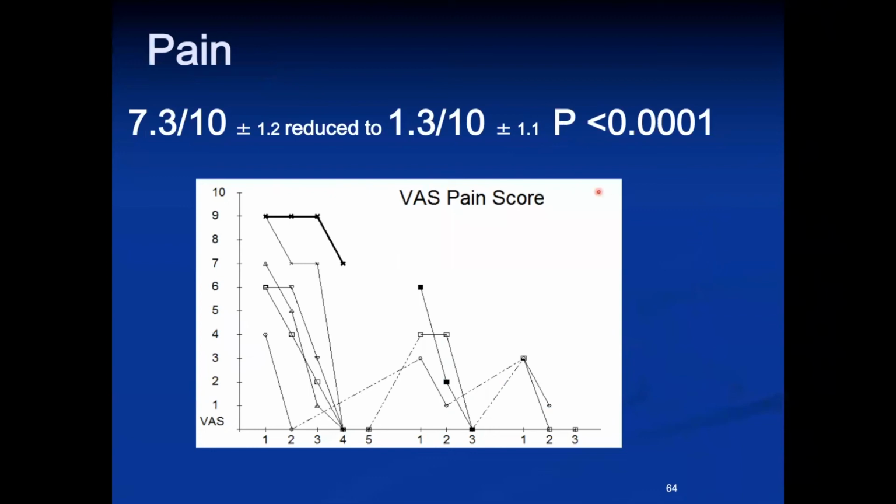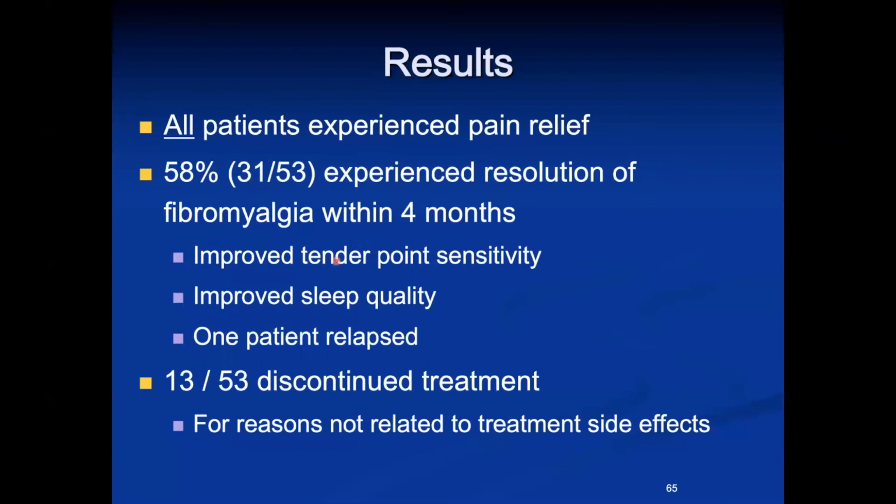6 zeros. There's 0 chance, like there is 1 chance in, what is that, 1 million or 1 billion, that this change is due to chance or placebo response. So all patients experienced relief. 58% recovered from fibromyalgia within 4 months. This is pretty typical at this point. We actually do better at this now. 13 out of 53 discontinued treatment within 1 to 2 months for reasons not related to treatment side effects. That's another conversation. But it shows that fibromyalgia is curable.